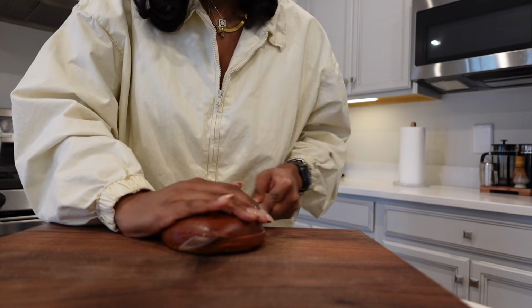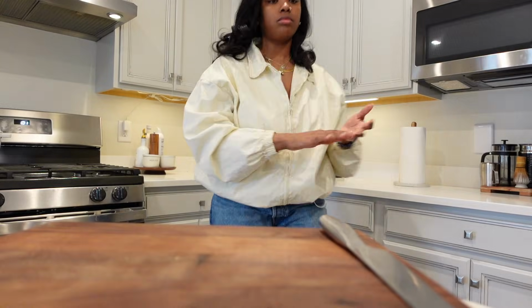Okay, y'all, I've been loving bagel sandwiches lately. It is a quick and easy lunch, so that's what we're about to make.